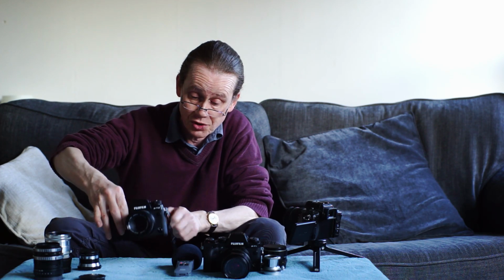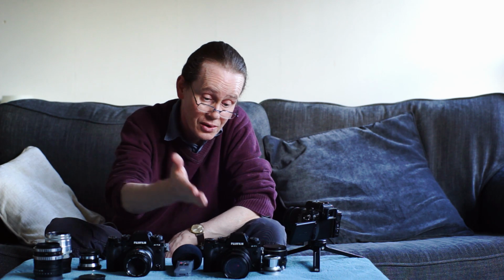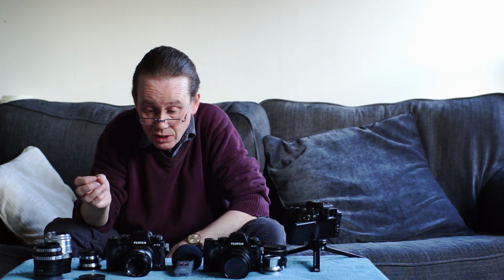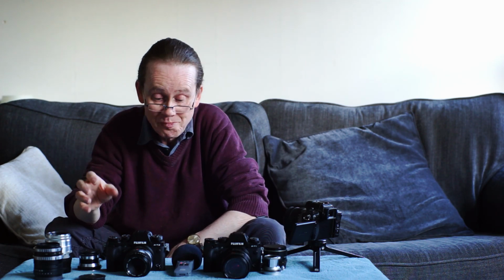So both of these cameras are absolute bargains just at the moment, and if you want a great stills camera, the X-T1 will fill that gap absolutely perfectly, and you will not notice the difference between this one and a modern camera. If you want a fantastic stills camera that's also a fantastic video camera, the X-T2 fits the bill perfectly. Again, you will not notice any difference compared to a modern camera. Both of these are absolute bargains, and if you try either one of them, I don't think you'll be disappointed.